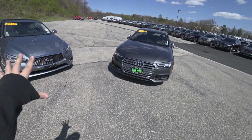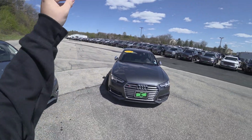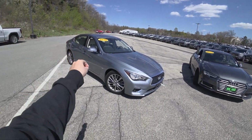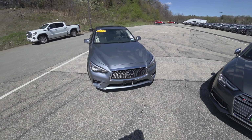Today we have a bit of a different video in the form of a comparison between the 2018 Audi S4 and the 2018 Infiniti Q50 3.0. I'm taking my mask off, this is brutal.